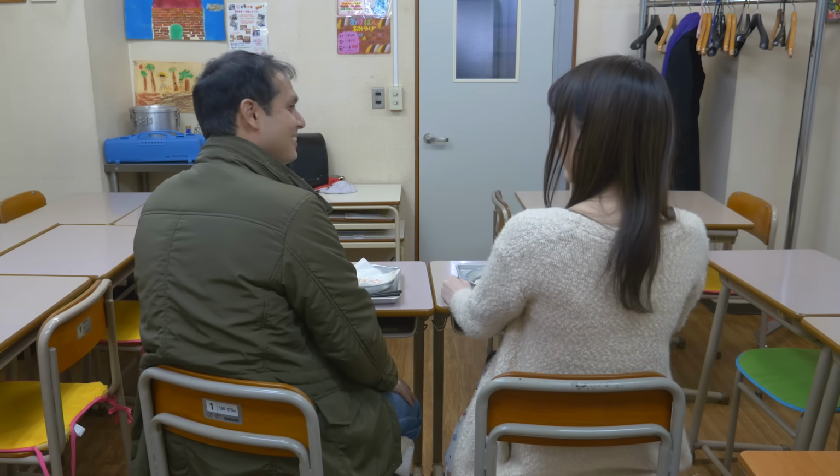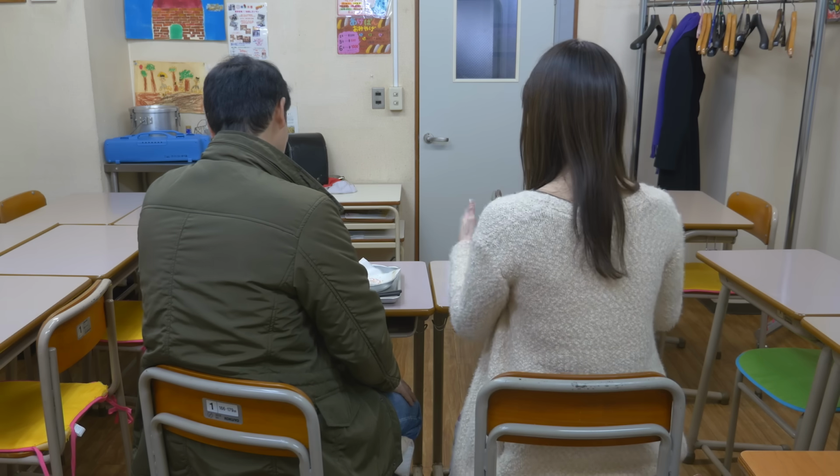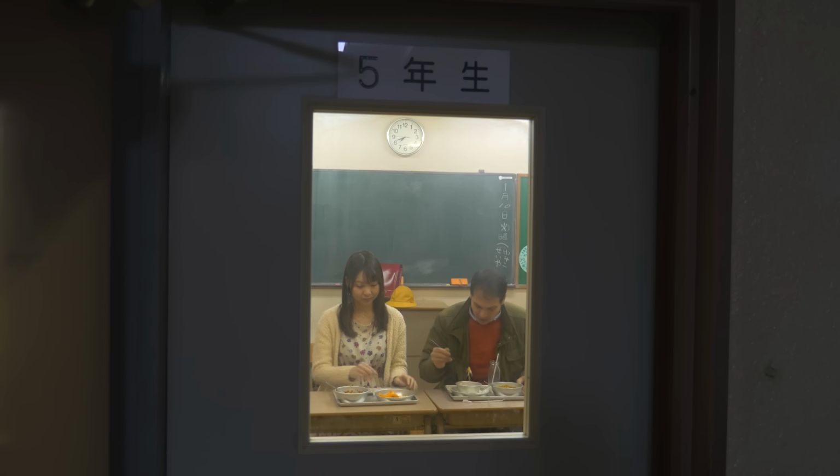All in all, a great lunch. It really was a unique experience to eat a school lunch in a classroom like this.